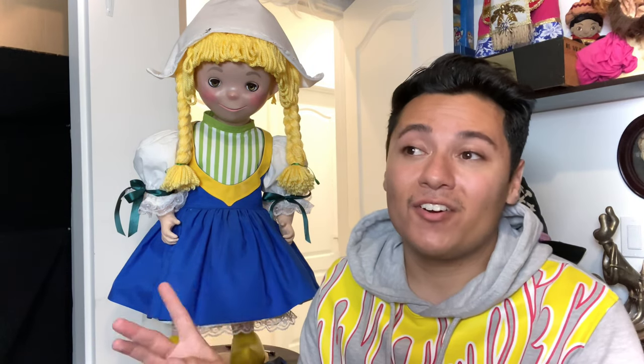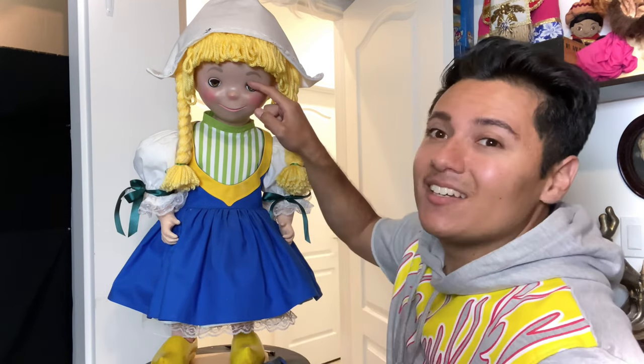Last but certainly not least, here we have the original It's a Small World Holland doll. This is one of the top three crown jewels in my collection. She is such an absolute prize and honor to own. She has all of her original inner components still. Let me show you her blink.